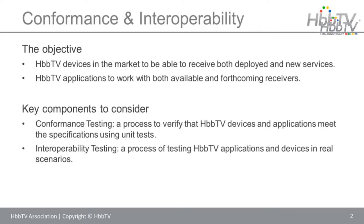Since its first launch, HbbTV is now deployed in over 40 countries worldwide, with hundreds of services that can be delivered to more than 50 million TVs. And the biggest challenge of conformity is that there are new services and receivers coming all the time to the market. And to make life even more complicated, applications and receivers usually have independent production life cycles, which means that if you are going to introduce a new service, then you will have to make sure that it works on a really wide range of receivers made by different manufacturers in the last few years.